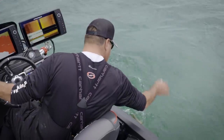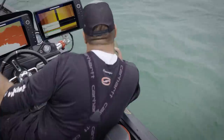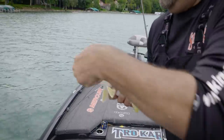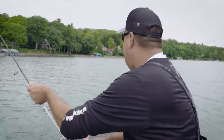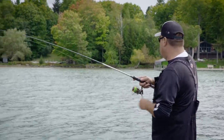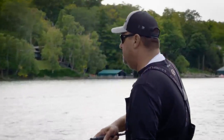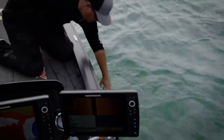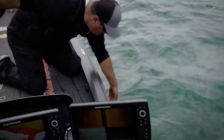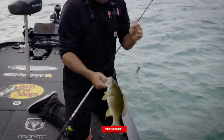Come here. Nice little one. Come here, you little chub. Here's what we did. Basically, all I did was go up on the inside now to end the day. We're down to the last minutes here. I went to a little 2.75 coffee tube. They are on every single dark spot. Found them. Found them. So cool. Nice little dude. Little chub.